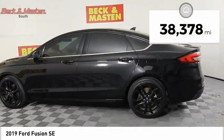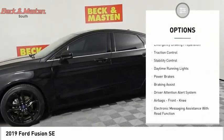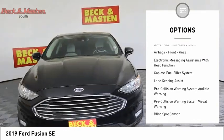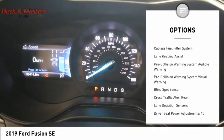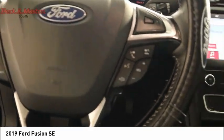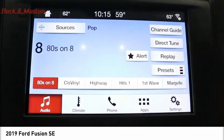Here are some of this vehicle's great options: emergency braking preparation, traction control, stability control, daytime running lights, power brakes, braking assist, driver attention alert system, airbags, front knee, electronic messaging assistance with read function, capless fuel filler system.